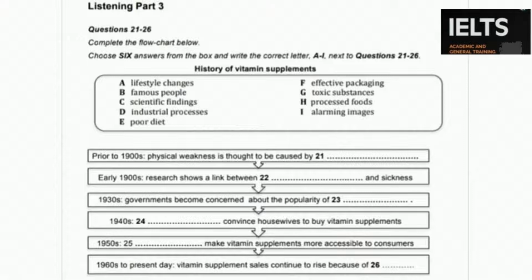Were there any developments in the 1960s? Companies changed their promotional strategy to increase their sales. They used movie stars to say how effective the supplements were. That's still true today. Celebrity endorsement really seems to work. Someone on the TV says vitamins have made them healthier, and immediately more consumers go out and buy them.